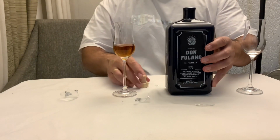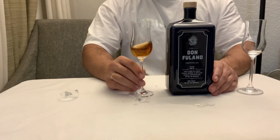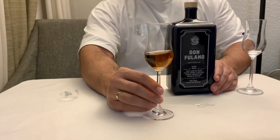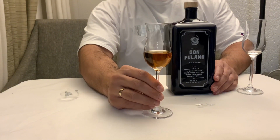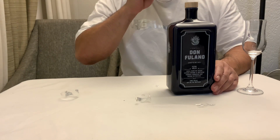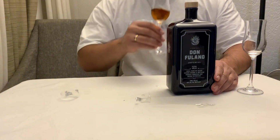So check it out. It's a nice dark color. And remember, this has no additives. It's a really nice color. I don't know if you guys can see that on camera or not, but it coats the glass really nice. I'm starting to get a little bit of tears coming down. So I'm going to start off with the aromas. Wow. I like it. It smells really, really good.